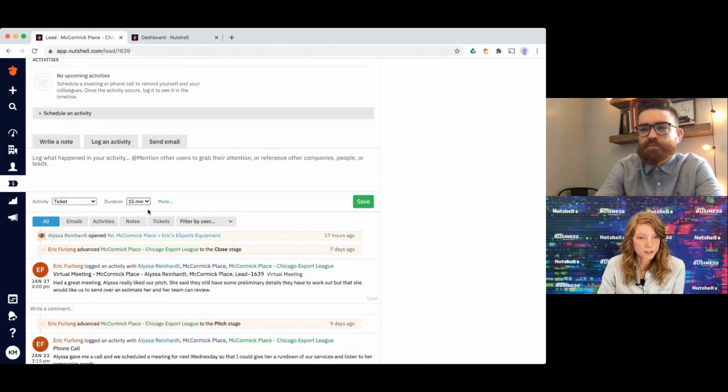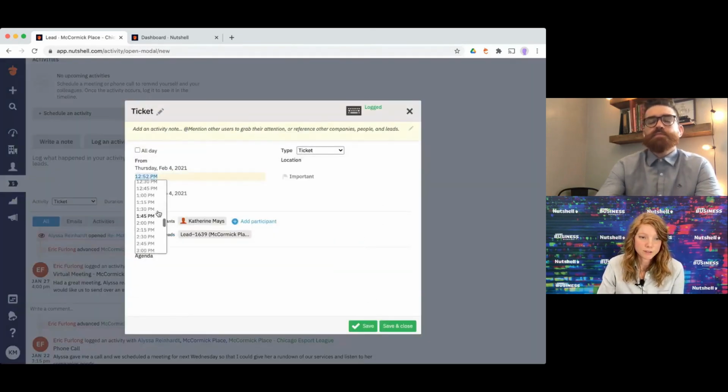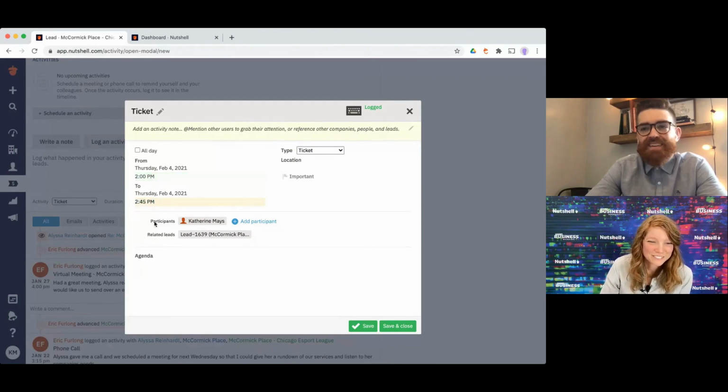So you can change this. If you click this little more button, you can choose specific times. So if I was working on a ticket with a customer from like 2 to 4, maybe it was a really tricky one. Hopefully not. That's not a good experience for the customer. We'll say 2:45. You can put in your time and save it that way.